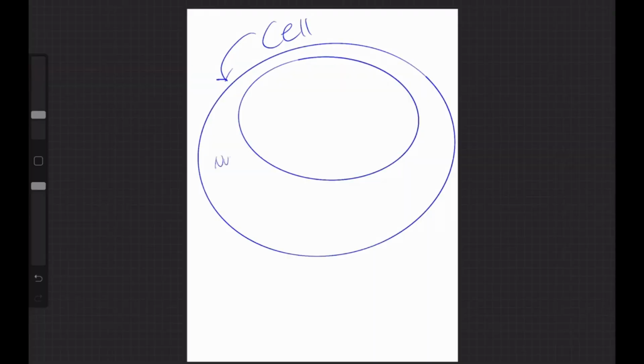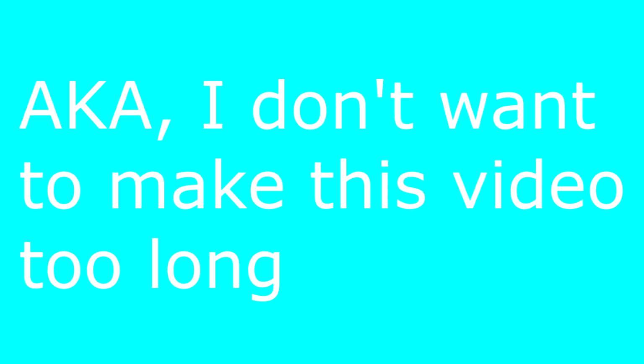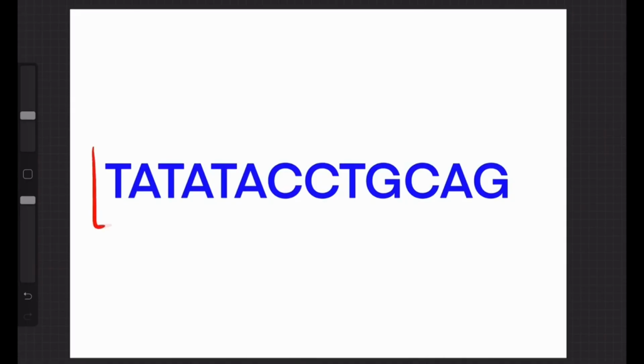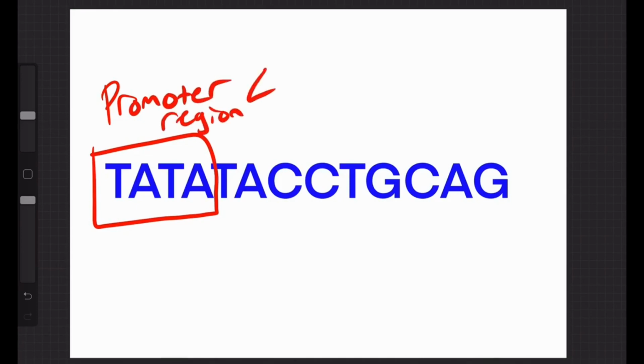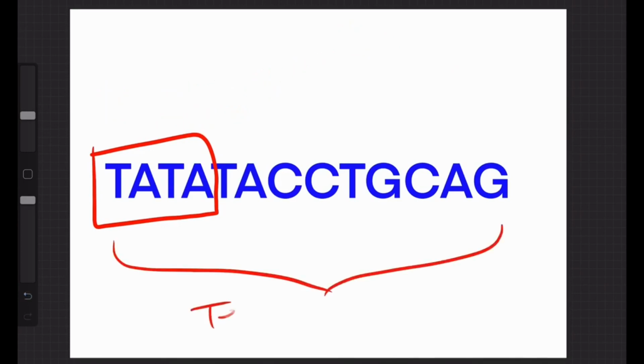First, there's transcription, which occurs in the nucleus of a cell. It's important to know that transcription factors are what control the start of transcription. However, that's a whole other process that I shouldn't get into right now. An enzyme called RNA polymerase binds to the promoter region on the DNA. The sequence of this promoter region is TATA, or thymine adenine thymine adenine. This promoter region tells RNA polymerase where transcription starts and which strand of DNA is the template strand.